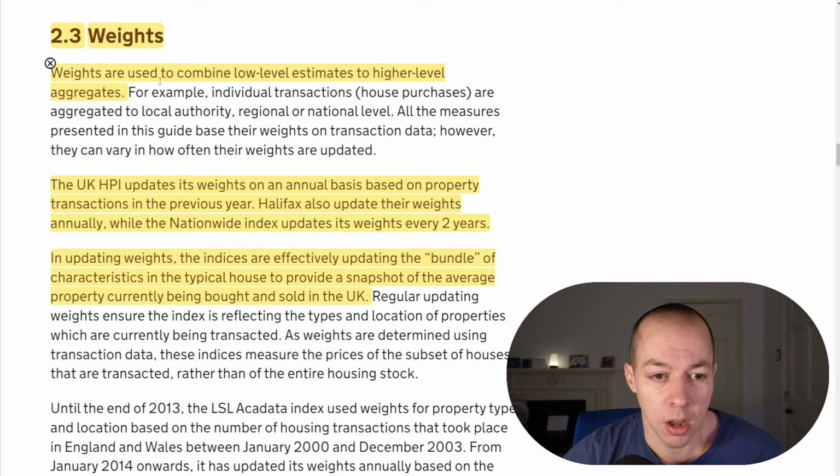And this is so important at the moment, as it looks like buyer and seller behavior in the market has changed due to the cost of mortgages going up and the cost of energy for people actually maintaining their houses. Now, if weightings aren't updated for at least a year or 2 years in some cases, if they're not updating those weights to reflect what is actually happening in the current market, these indices could be not reflecting what is actually happening. So weighting, and knowing that they're only updated on an annual or biannual basis, is an extremely important thing to be aware of.